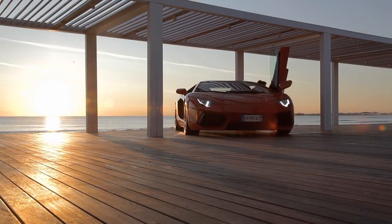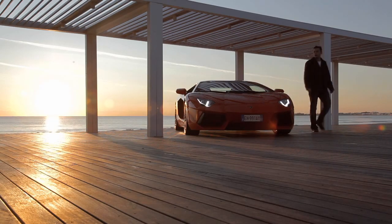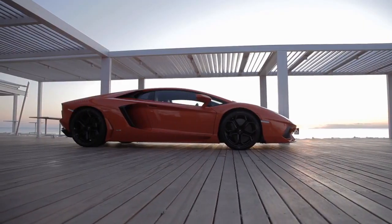When I was a little kid, I had a poster of the Countach on my wall. It was a magnificent thing, a concoction of extravagance, stupidity, and power. It was an aspiration, a concept, something that existed only at the end of a rainbow. The Aventador is that car realized.